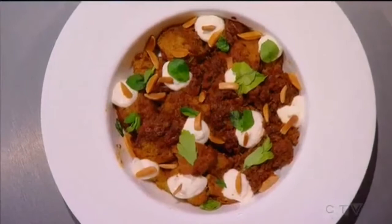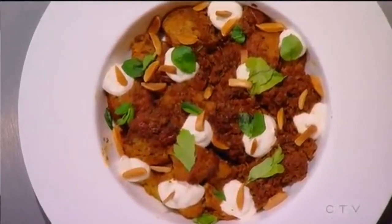You managed to mask that burnt flavor that you had from the bottom of the pressure cooker. Very multi-layered. I love the use of spices. You got lucky, my friend.